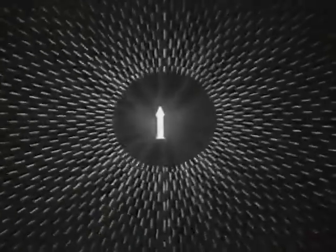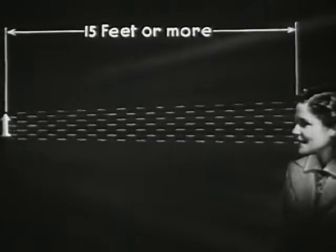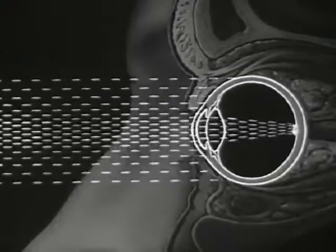Now, just how do light rays act to form a clear picture within the eye? First, let us realize that light rays reflected from any object radiate in all directions, and that as an object moves farther away from us, the angle between the rays that enter our eyes grows smaller and smaller. And finally, when the object has reached a distance of 15 feet or more, the rays entering our eyes are practically parallel. Now, nature has provided that parallel rays shall produce a sharp image upon the retina without any effort, and, as one may say, with the eye in a state of complete relaxation.